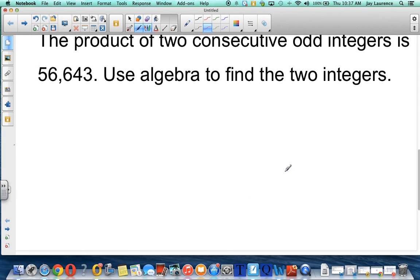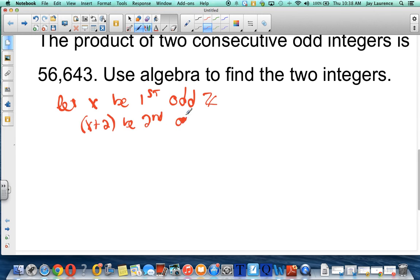Jiminy Christmas, this pen is going crazy. I'm going to say let x be the first odd integer. And then Kristen would say, well, now we have to use the quantity of x plus 2, not the quantity of x plus 1. Great job, Kristen, because odd numbers go up by 2's. There we go. So now it's done very much the same way.